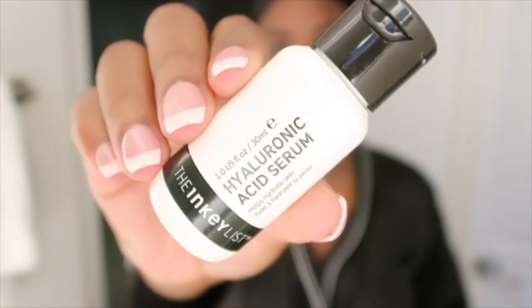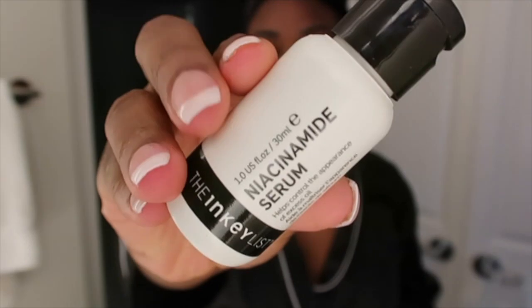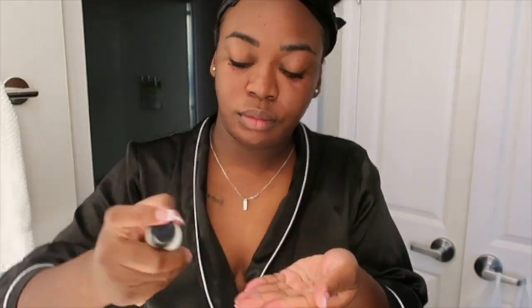To hydrate, I start with my hyaluronic acid serum. I use a couple of drops and apply it all over my face and my neck area. For my pores, I use my niacinamide serum. I also use a couple of drops and apply it all over my face and neck area.